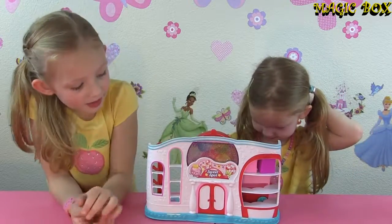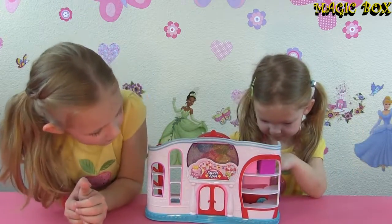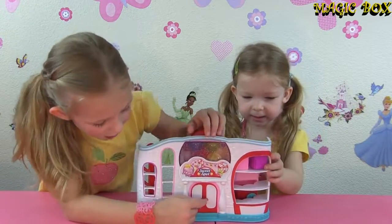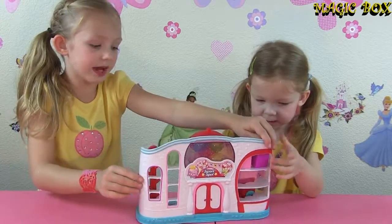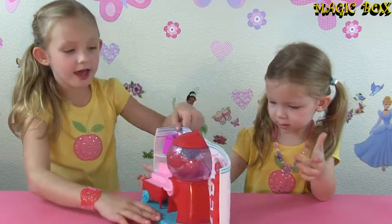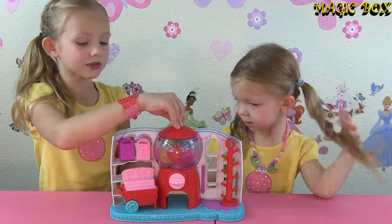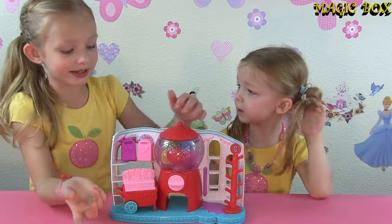So this is the front of the Sweet Spot. And here is the inside. But the doors don't open, so don't try to push them from the inside because then they will break. This is the inside. Look at the gumballs and the gumball machine.